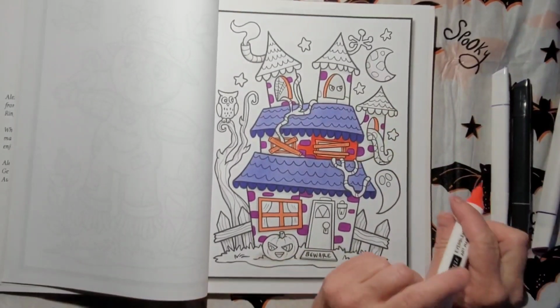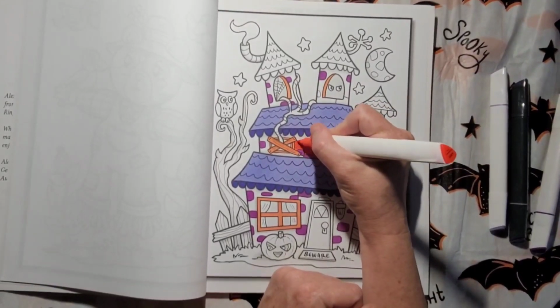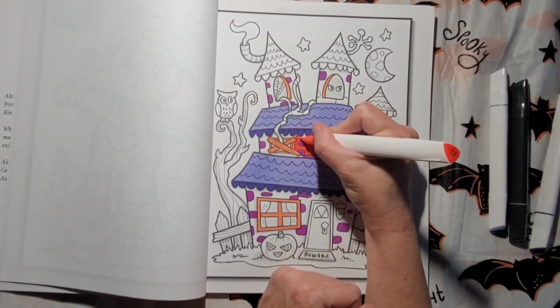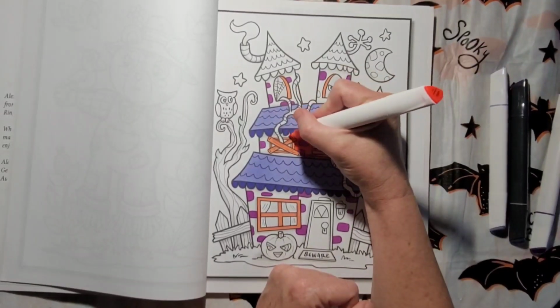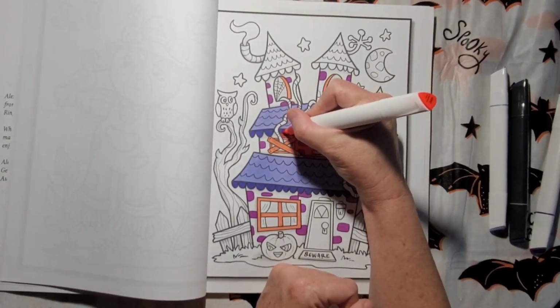Yeah, I'm going to tell you guys what the name of this color is in a minute when I finish this one area. This is Halloween. This is Halloween. Boogie, boogie, boogie, boo.